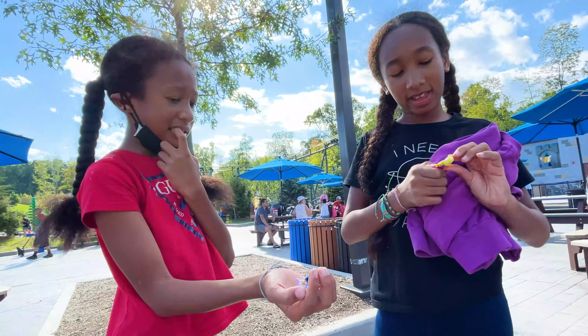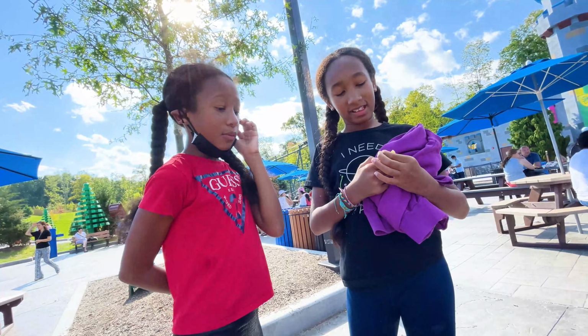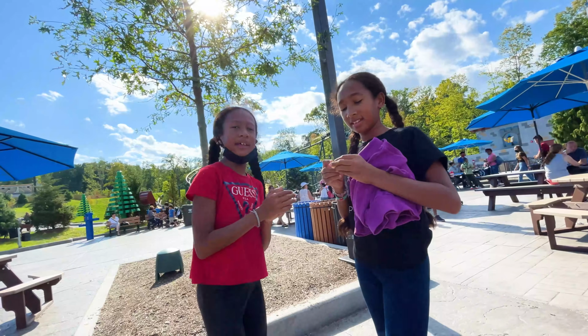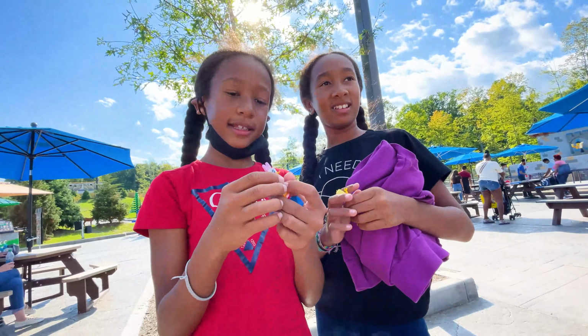So girls, if you're gonna ride the dragon, do you recommend front, back, middle? What's the best seat? The back is scary, and the front, you get the drop. So which is better, back or front? The back. So front, you just get a cooler view of the drop, but back is more scary, you think?